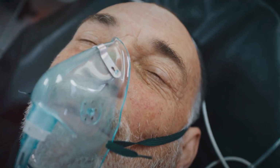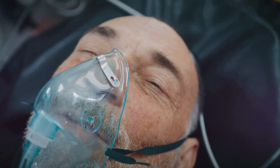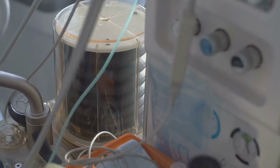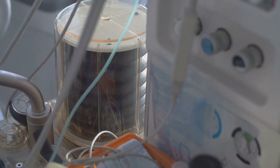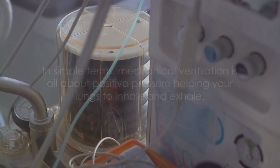So, when you get down to it, mechanical ventilation is all about using positive pressure to aid in the crucial process of respiration. It's a lifeline for those who can't breathe on their own, giving their body the oxygen it needs while they recover. In simple terms, mechanical ventilation is all about positive pressure helping your lungs to inhale and exhale.